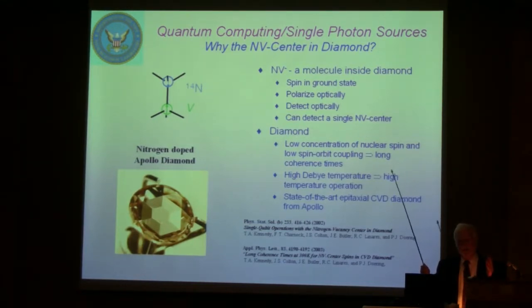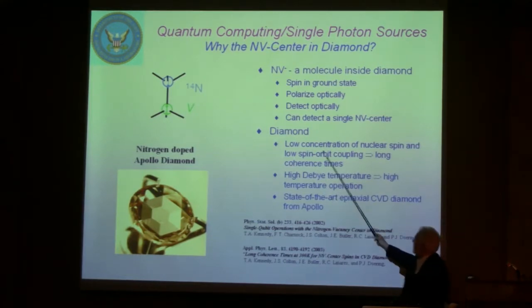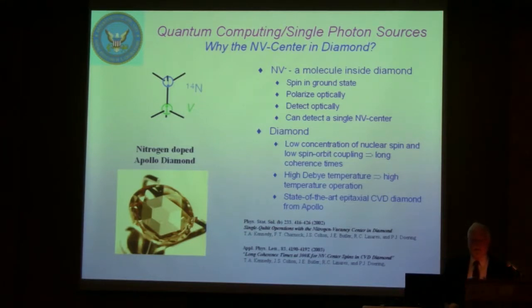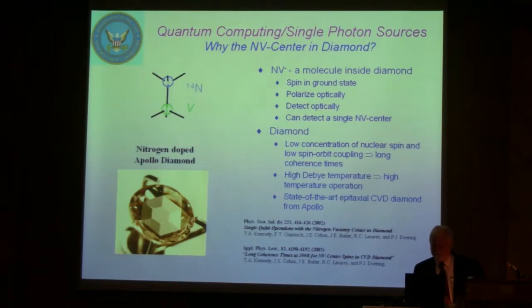We have a high Debye temperature, so it's a very low phonon environment. So now if you can make a quantum state in this triplet state, it's going to stay in that for a long time because there are no fluctuating fields around to couple to and take it out. So quantum computing, quantum encryption, a lot of good work around the world right now for the last 5 years on this. We demonstrated that the spin lifetime, the spin relaxation time of that quantum state, was on the millisecond time scale, even in a poor quality diamond.